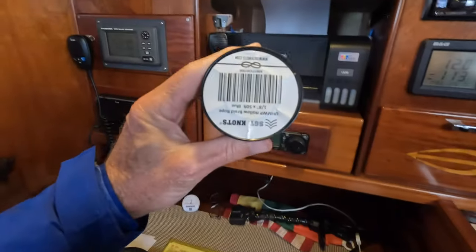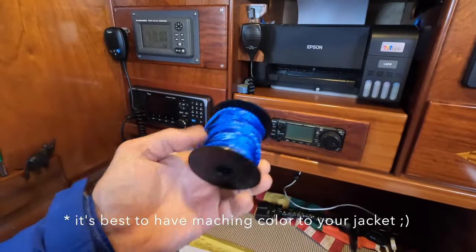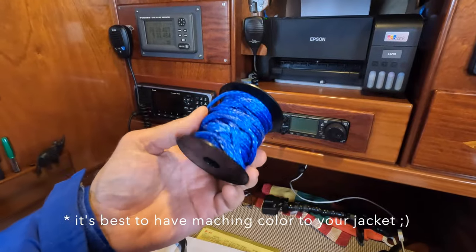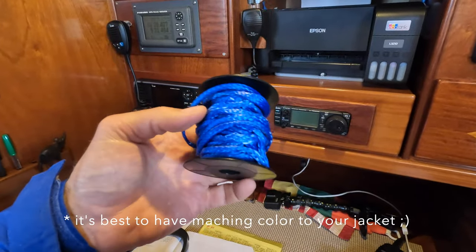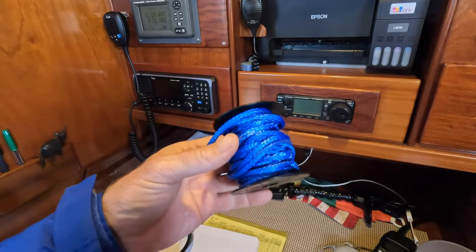So, we had a problem again with our main, and it looks like I'm gonna have to go up and change a few things on the main traveler connection to the main sheet. And just for you guys, it's always good to have some Dyneema line like this on board your boat as spares, so you can fix things. So just put that on the list of stuff to have.